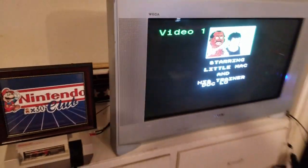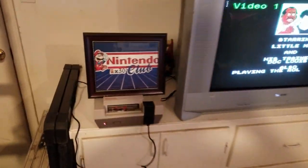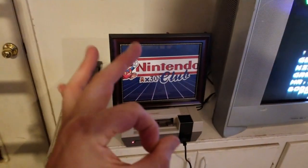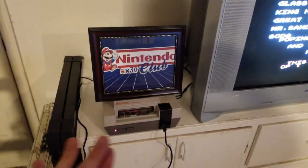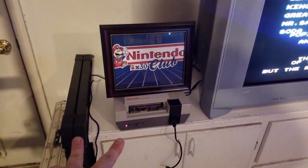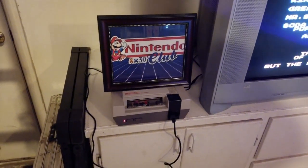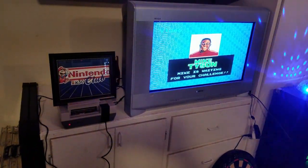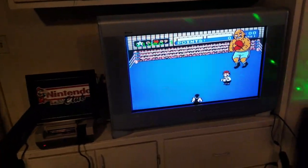I got my little station right here set up just for now. If you guys are on Facebook, Nintendo Over 30 Club is an awesome Facebook group, and they just hit 10,000 people in the group, so that's a really cool group. You guys should check it out. So I got my little NES set up right there for now, until I can get a TV stand that can hold that big thing.